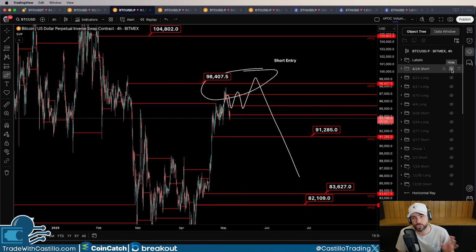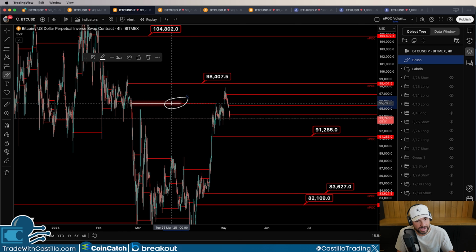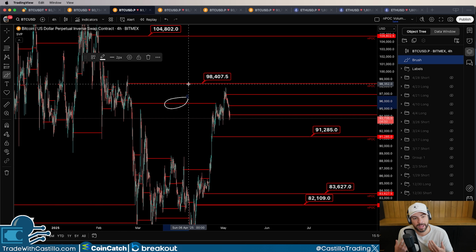This is still kind of a short area, right? I didn't take the short, but this NPOC level here at that 95,785 was a short. And then again, wanting that 98,407. Now, in the live stream last week, we did talk about potentially hedging in this area if you wanted to, right? I didn't really want to.